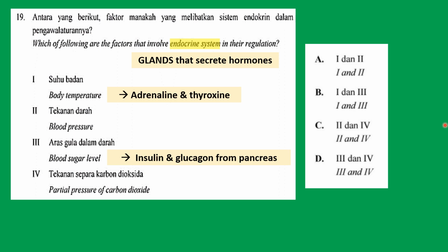So number 4, partial pressure of carbon dioxide. This does not involve hormones, right? So our answer is 1 and 3, which is B.